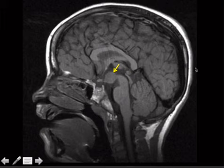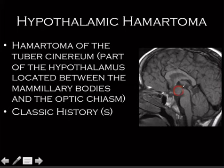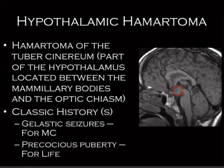So there's a mass in the hypothalamus, and it is a hypothalamic hamartoma, specifically in the tuber cinereum, which is the part of the hypothalamus between the mammillary bodies and the optic chiasm. Now, talking about this bad boy right here, there's a classic history that they will give you or ask you anytime they show this particular thing. The most classic is probably gelastic seizures, which is the laughing types of seizures, just because it sounds funny. Precocious puberty is actually more common, and that would be the other thing that they could ask. I would expect gelastic seizures for multiple choice.